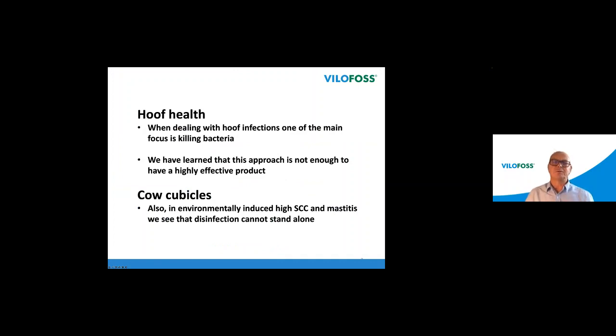So, first of all, hoof health. When I look at the products that are out on the market, what I see are typical products like, for instance, formaldehyde, formalin, or copper sulfate. It's about killing bacteria. So the approach nowadays, as I see it at least, is that most products, if they want to control hoof infections, like for instance digital dermatitis, try to kill bacteria within the wound. According to me, that doesn't make that much sense.